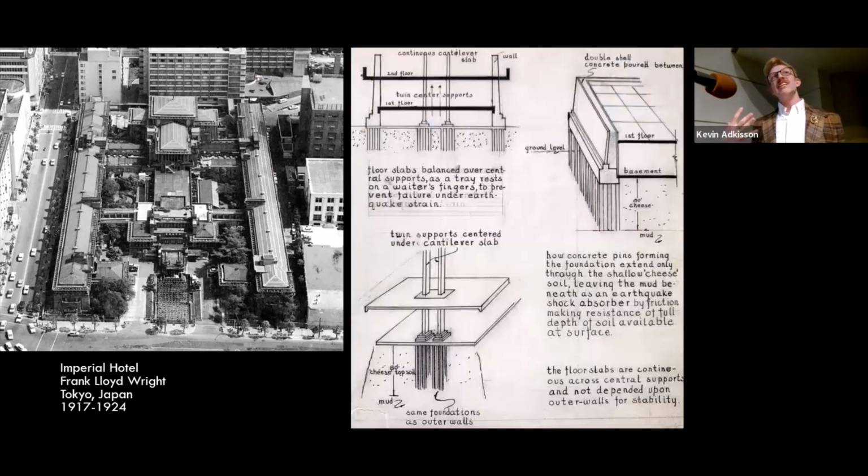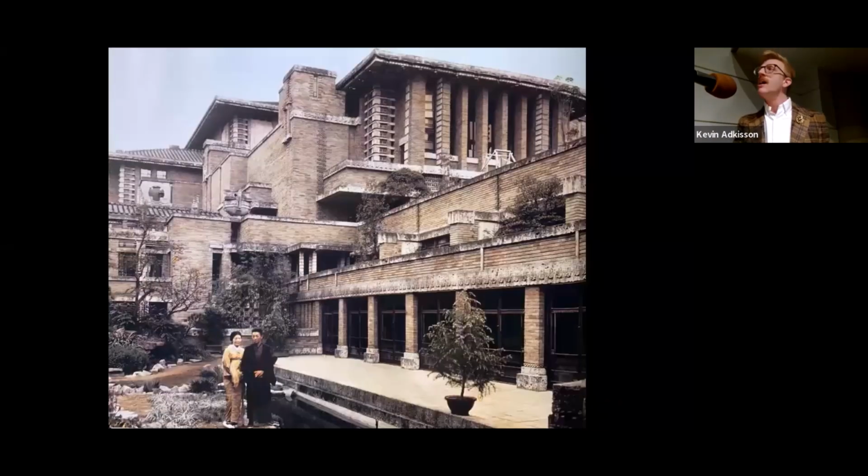It is a structural feat with floating support so that when the earthquake hits, and it hits the day the hotel opens, the entire hotel floats. And it is one of the few buildings that survives the seismic activity that rattles Tokyo in 1923. His engineer was Julius Kahn, brother to Albert Kahn here in Detroit. He also worked with a team of Czech, German, and Japanese engineers and architects to realize this pretty eccentric building.